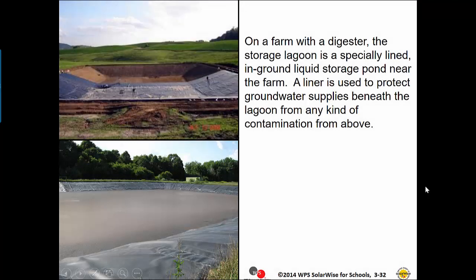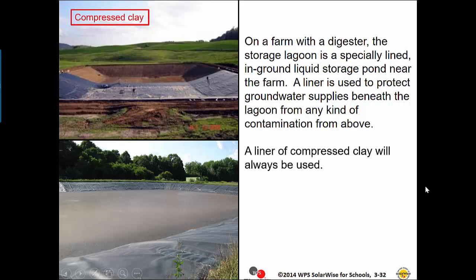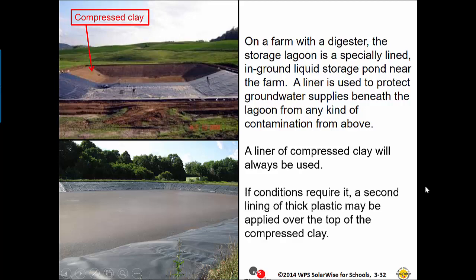On a farm with a digester, the storage lagoon is a specially lined in-ground liquid storage pond near the farm. A liner is used to protect groundwater supplies beneath the lagoon from any kind of contamination from above. A liner of compressed clay will always be used. If conditions require it, a second lining of thick plastic may be applied over the top of the compressed clay.